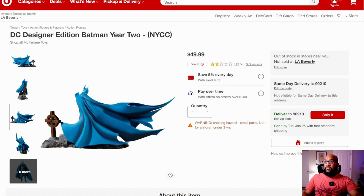Now, in the last episode, I did say that even though McFarlane Toys is ticking everybody off with those side eyes, we can always depend on them to show us something new every single week. And I'm always starting this show off with them. So let's keep the tradition going. Let's take a look at something from McFarlane Toys.